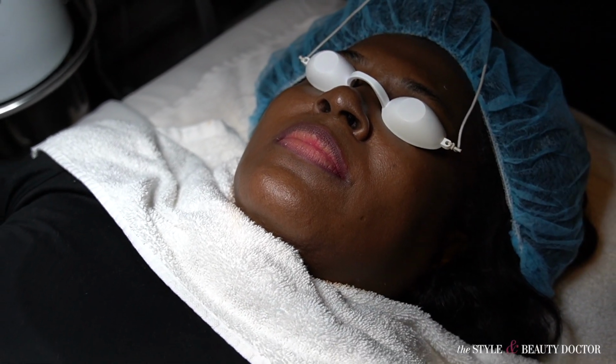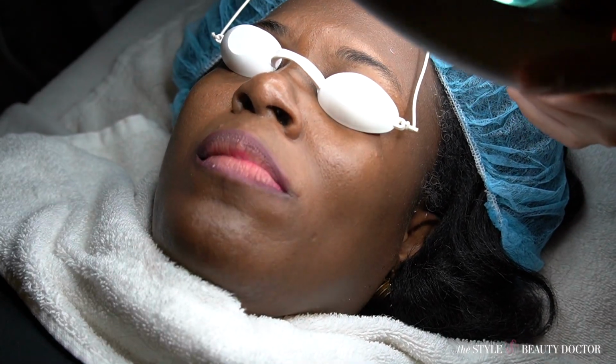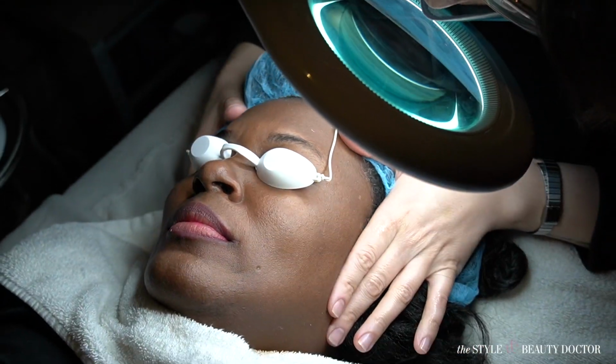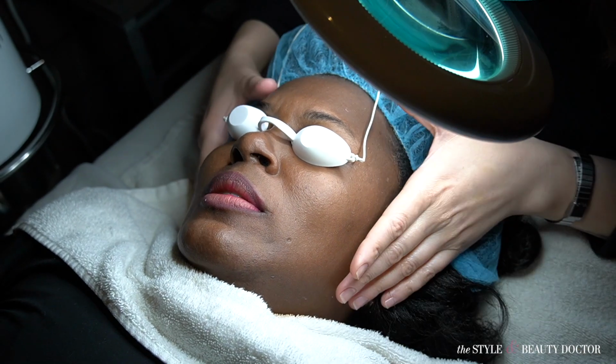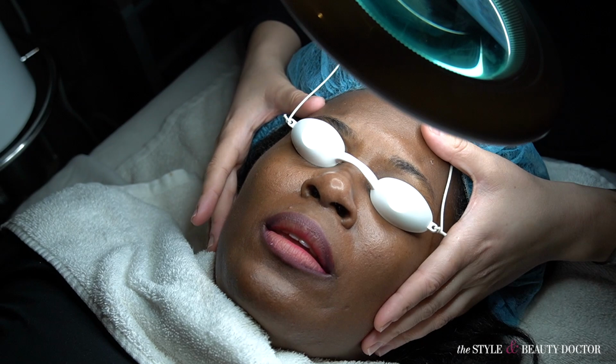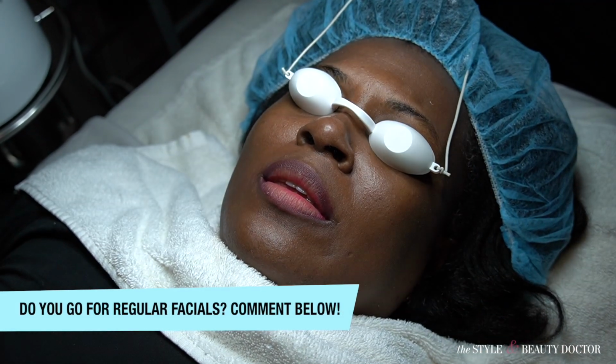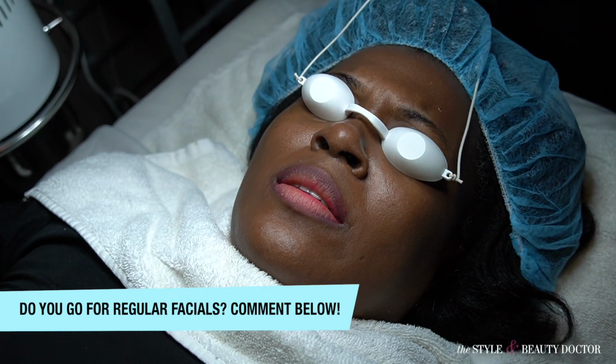Just gonna take a closer look at your skin. Okay. Overall skin looks wonderful. That's why I said allegedly. I think some congestion is going on, considering there hasn't been a facial involved for a while. So feel free to come for a regular extractions facial.